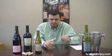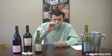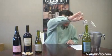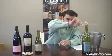This is quite nice. Very refreshing, a lot of aromatics on the nose, then comes with a solid mid-palate, long finish, very crisp, very clean. Big wine, huge mouthful, well worth $11. Seek this wine out. Go to your local shops, ask for this, order on the wine lists. Cora Bay 2004 Sauvignon Blanc, winner. I would go even as close to 90 points on this. Yeah, this is sensational. Very nice.